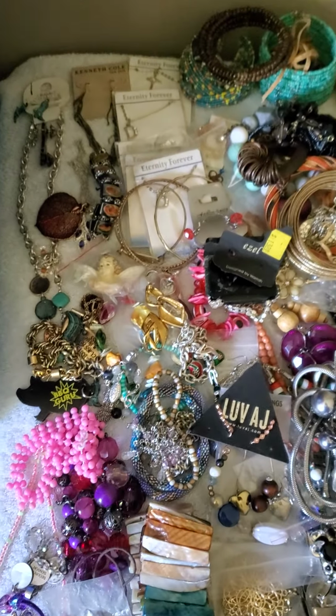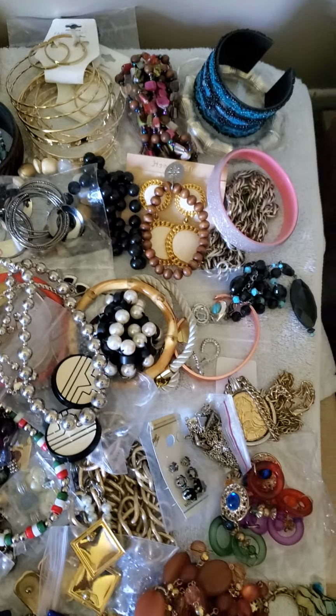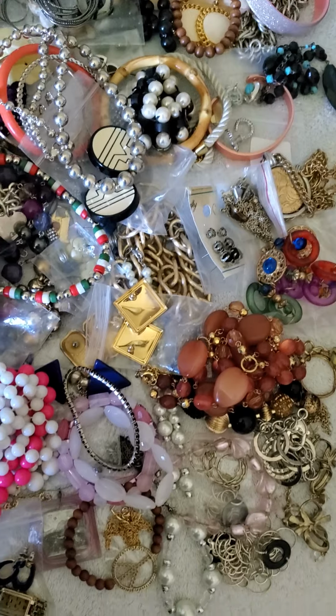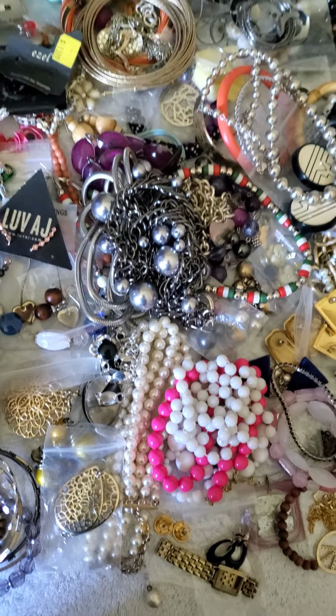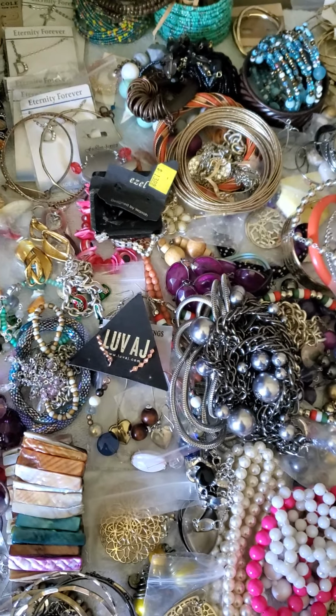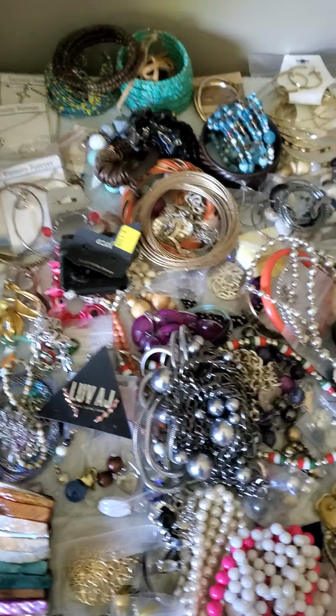This was a 7-pound box of jewelry that I got. I wasn't overly impressed by this lot. There wasn't very much that was like wow factor for me. The last few lots have been great. This one, yeah, just wasn't overly impressed.